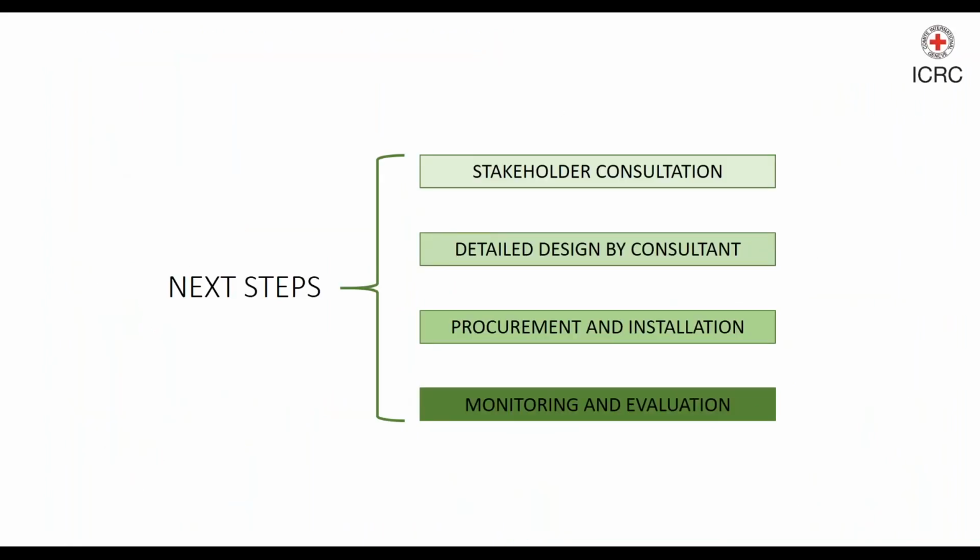Based on these analyses, we're currently wrapping up the feasibility study and will soon proceed to the next steps. Firstly, we'll be presenting some of these options to the various stakeholders involved, and we'll need their buy-in in order for the project to remain viable. Next, we'll be doing a detailed design. We'll have a consultant to complete this, and then moving on to the procurement and installation, and finally the monitoring and evaluation, where we see the project impacts and learn from the process.